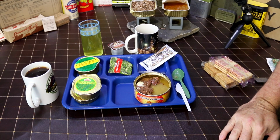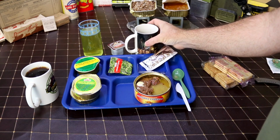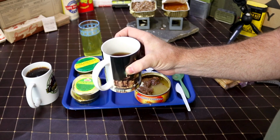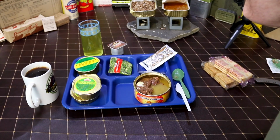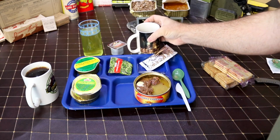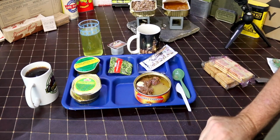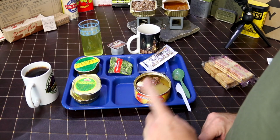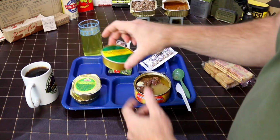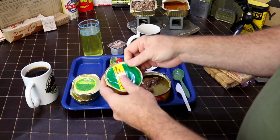It's not as good as the standard Russian chai tea. It really isn't. But it's not bad. It's just a milder version of it, it seems like. Interesting. Let's keep moving on. That's kind of got me all wondering what the heck.